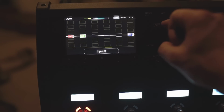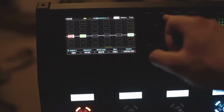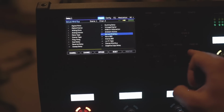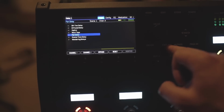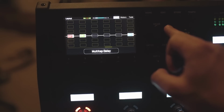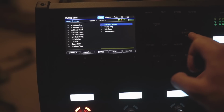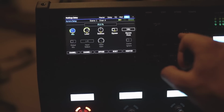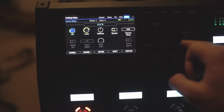I'm going to go further up here, and then I'm going to add my delay. So enter, delay. We'll go for something, well, let's actually go for something super cool. So if I go multi-tap delay, and then we can use the Andy Timmons thing. Aurora delay and mix. I'm going to take, well, that'll be fine where it is, I think.